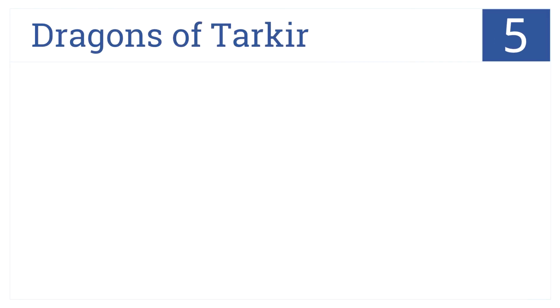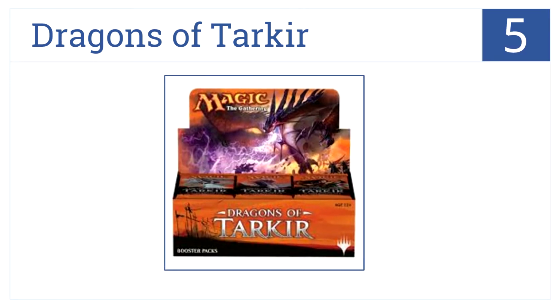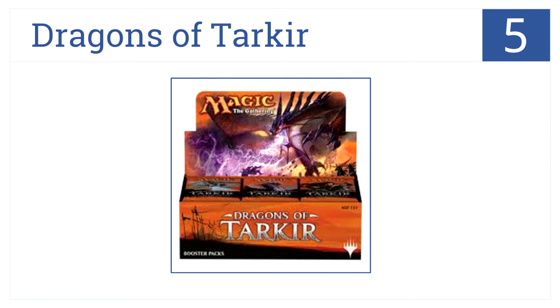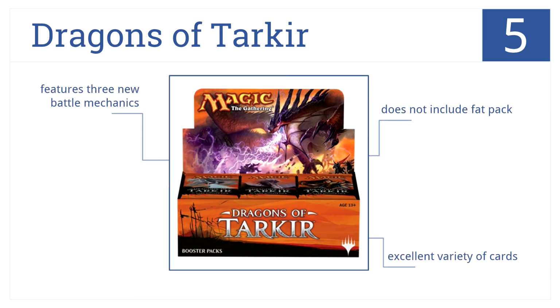Now for number 5. In Dragons of Tarkir, the plane has become a most dangerous land, where 5 dragon lords have risen to power and must be confronted. The set includes an excellent variety of cards, features 3 new battle mechanics, but does not include a fat pack.